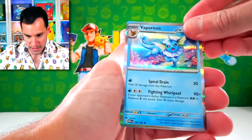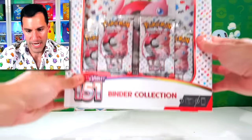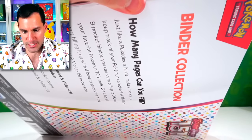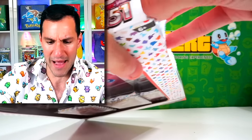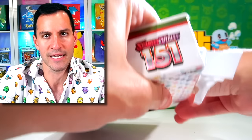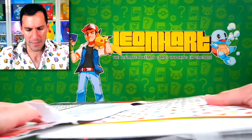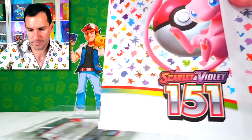The rare is a holographic Vaporeon. Moving on. We now have a beautiful binder collection. These boxes are just... I will say, I was a little upset, not that it really matters, I'm just saying my personal opinion, that the Elite Trainer Box Player's Guide was now paper. When they made the move to sleeves, I was a little upset. Like, the sleeves are a different quality and stuff, but man, this is nice though.